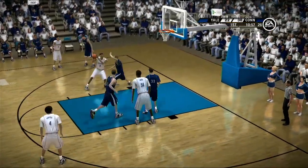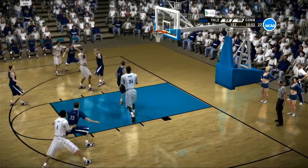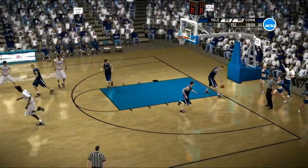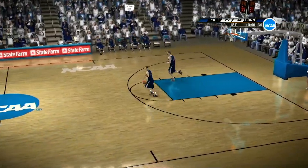Tries to turn, the defense comes up with a play. What a terrific play to stop that spin move. For two. I tell you, the jump hook, so effective, especially against a big post player. Very difficult to block that shot.